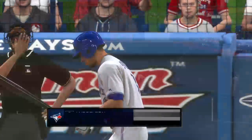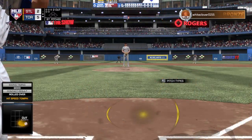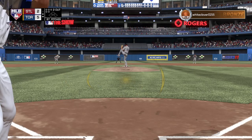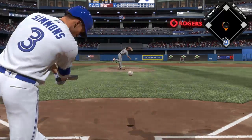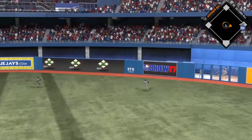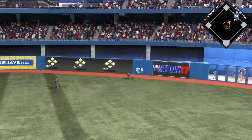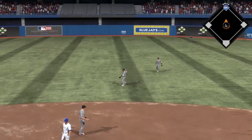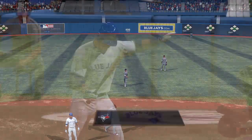2 away. Stepping into the box, Andrelton Simmons. He's got a hit in 3 at-bats to this point. Now a drive out to the gap in right center. Simmons racing for second now. And now he'll get into scoring position with 2 away.